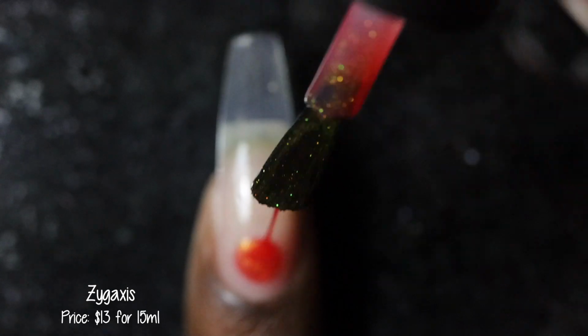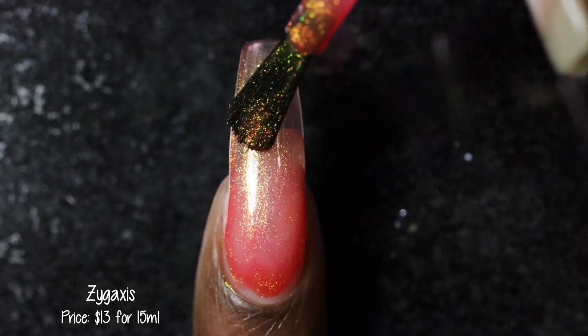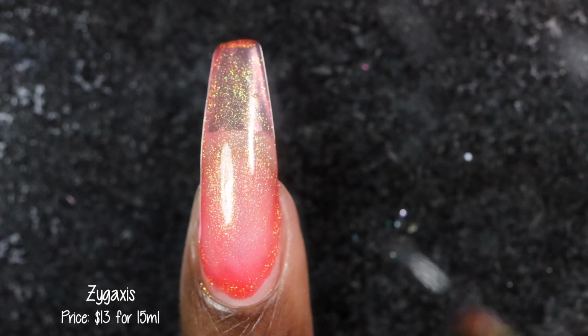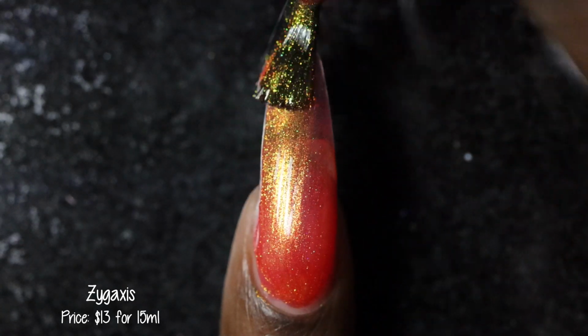Next up is Zygaxis, and this is described as being an almost neon red polish with a gold to green to blue shifting shimmer. It's priced at $13. Zygaxis, oh god, I don't know how to say that. You see it on the screen. This had a fantastic formula. It is a super duper bright neon color.